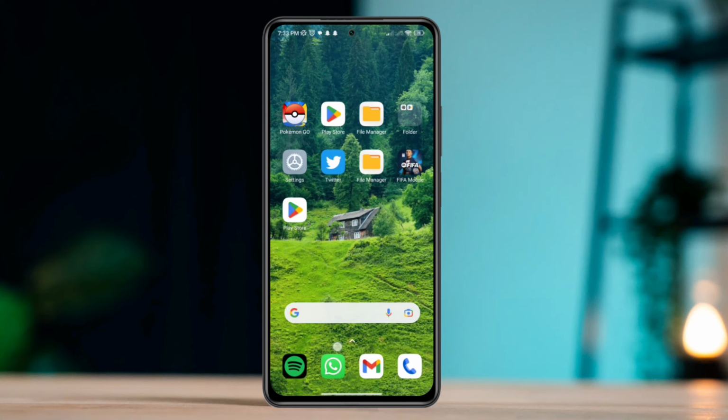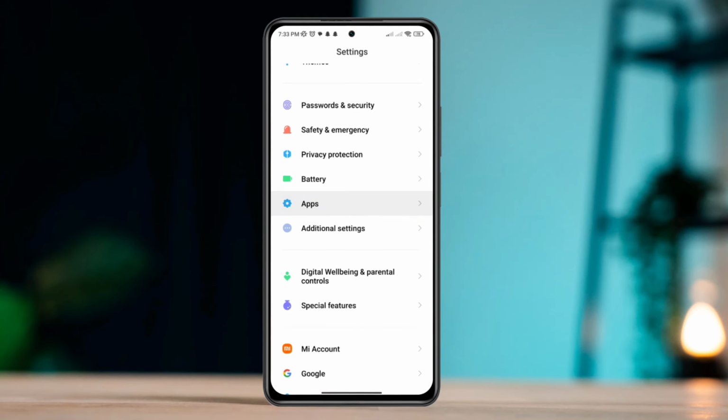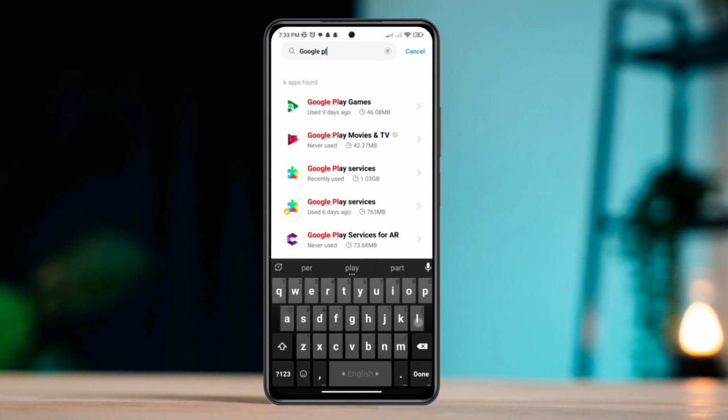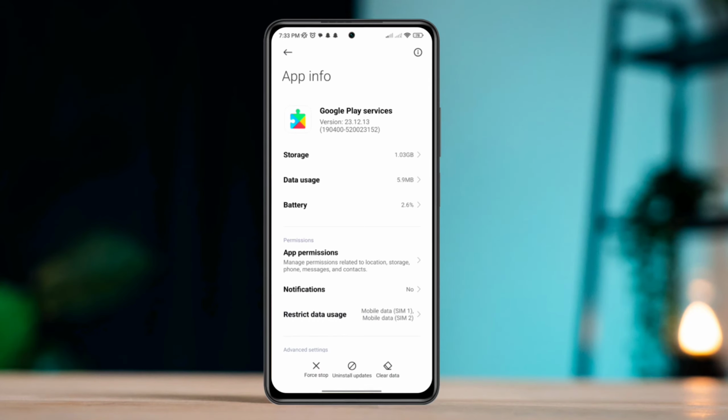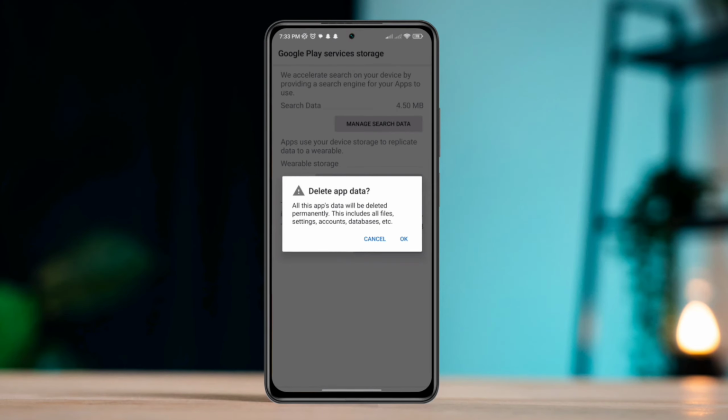Now go back to the main settings. Scroll down, tap Apps, tap Manage Apps. First, you need to find Google Play Services. Tap Clear All Data, tap Clear All Data, tap OK.